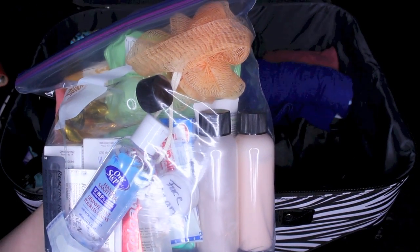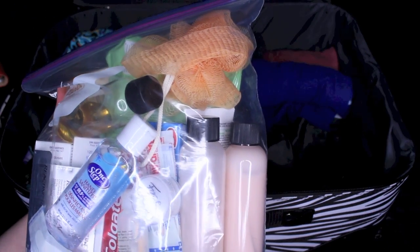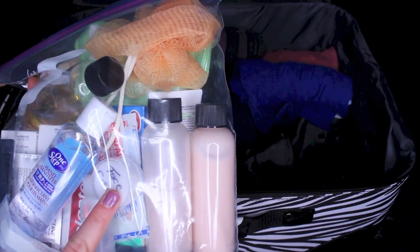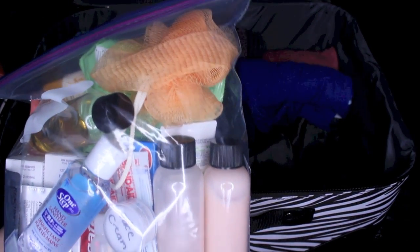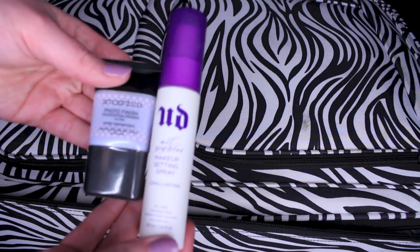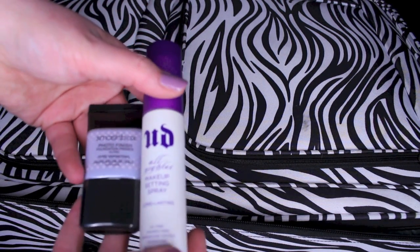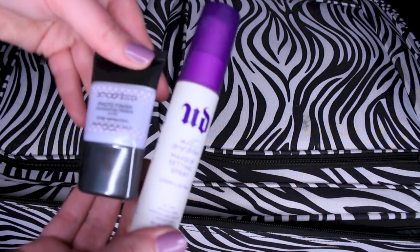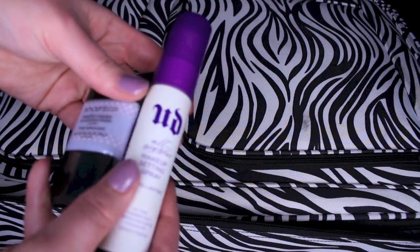I've got all of my toiletries, my shampoo, my face stuff and wash and everything like that, all in this one thing. I put my shampoo, conditioner, face wash, and face cream in its own little container. These are all 100 milliliters, so they're perfectly fine for traveling in a carry-on. Because it is so hot in Florida, I decided to get a setting spray and a primer, so hopefully I won't sweat literally all of my makeup off. So we'll see how that goes. I've been testing them, and this here keeps me pretty matte, so we'll find out how it goes.